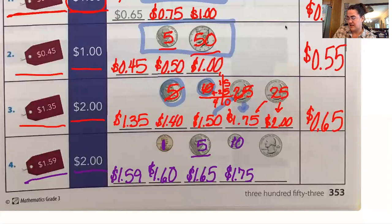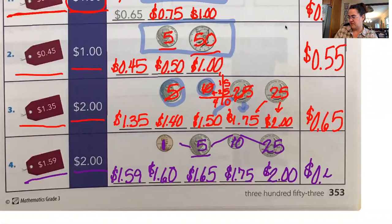Okay, friends, adding the last coin, it's a quarter. $1.75 plus, oops, I'm sorry, a quarter's worth how much? 25 cents, Mrs. Mueller. Very good catch, second graders. Okay, $1.75 plus 25 will give us $2. Adding up the change, are you ready? We have 25, 35, 41 cents. $0.41.